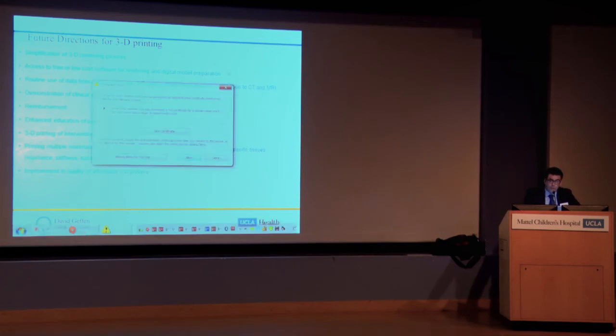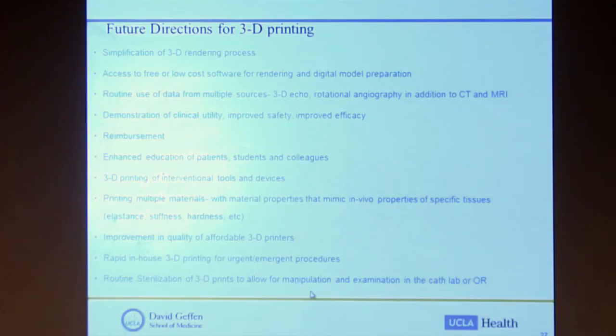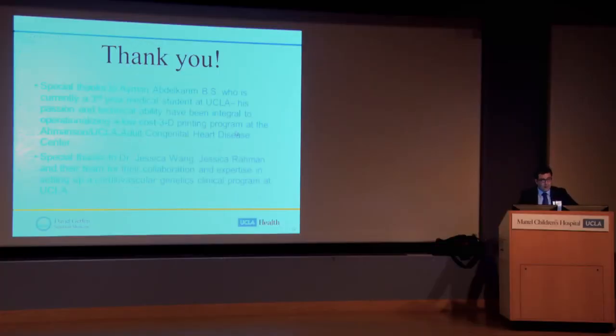We need to improve the quality of affordable 3D printers. And we need to have rapid in-house 3D printing for urgent, emergent procedures. What I'd like to have is the ability within 24 hours to get a 3D print of a patient's heart, so that if we need to go to the cath lab or the OR the next day or even a few hours later, we have the model right there and then. And then we have to be able to sterilize it so that we can actually put it on the cath lab table or on the OR table and do the practice run potentially right there as well, not just beforehand. So thank you very much.